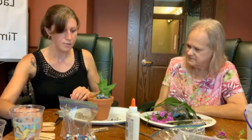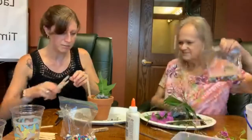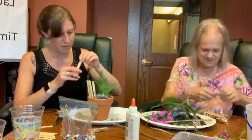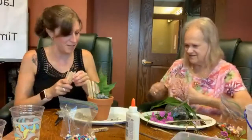Then, because I want my fairy to have some privacy, I'm just going to make a little fence around the yard. That's so cool. They might even climb on your fence. I would, because climbing is fun.